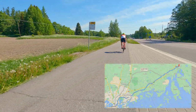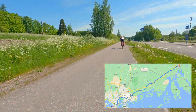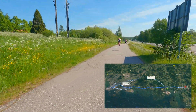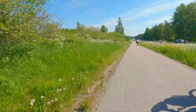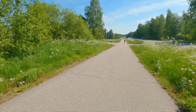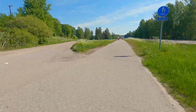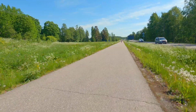Today we are going to visit arguably the most beautiful town in Finland, Porvoo. Porvoo is approximately 50 kilometers away from Helsinki. The track is almost like a straight line and the easiest track to cycle. Depending on your fitness, cycling to Porvoo may take 1 to 2 hours.